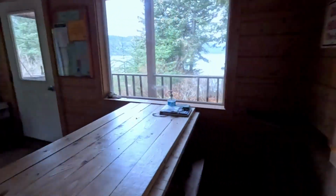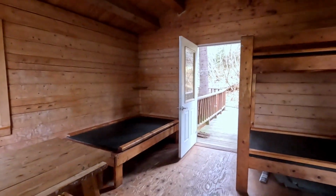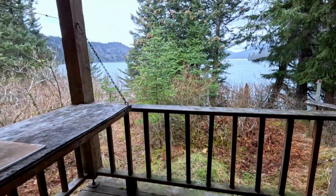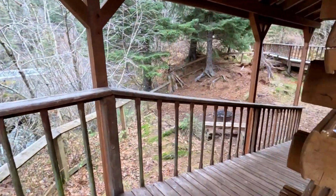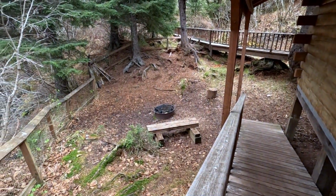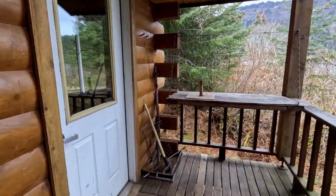I think somebody was saying this one is technically ADA accessible, that has, you know, kind of a straight-in ramp access there. And then when you come out on the porch, this has a ramp going down here to the little fire seating area. So that's pretty nice. So this is the East Cabin.